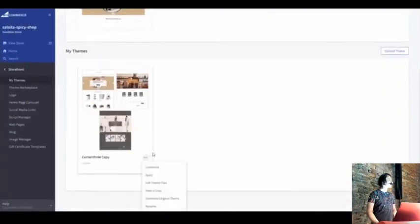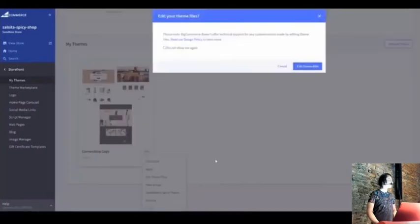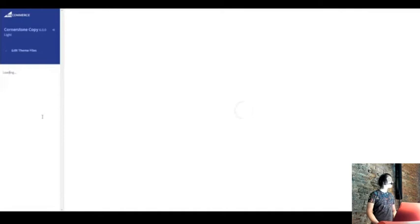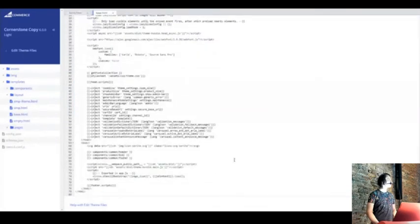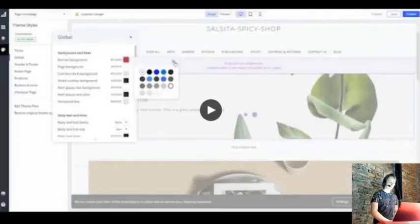And then there's also this IDE I mentioned, which allows you to change the code of the template files directly. That's about it.